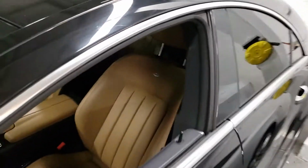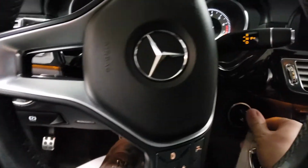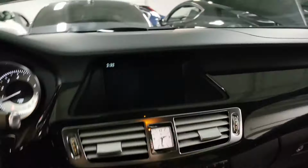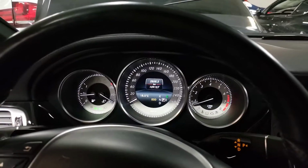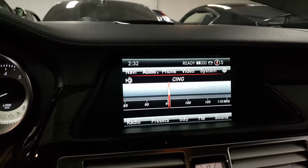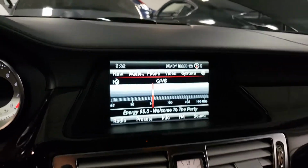I'm gonna hop in, I'm gonna give you a quick startup video, and we'll hear the engine running. So here we are. It is idling nice and smooth. Radio seems to work.